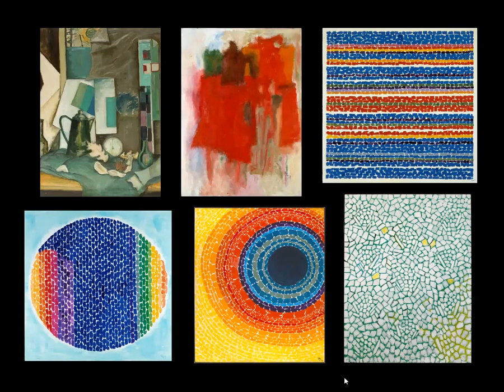Yeah, Phoebe, there's a question about medium, whether this is paper or paint. This is paint. These are mostly paintings on canvas. Most of the paintings we have in our collection are paintings on canvas, oil on canvas.